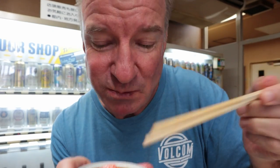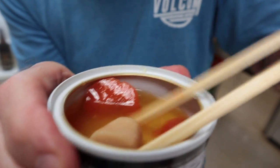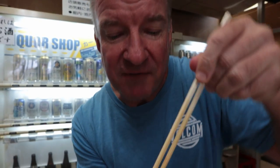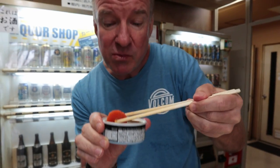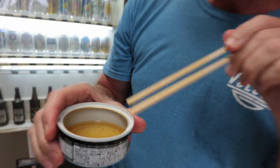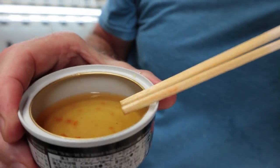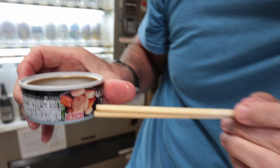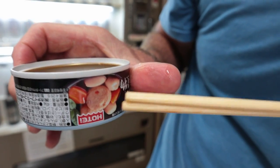It's not hot like the ramen. It's much easier to eat. The tofu is moist and spongy. Delicious. Potato, very soft, not as gooey as I thought. That's a nice can of food for like a buck and a half. Very nice. Yep, there's a picture right there. Yep, just like they advertise.